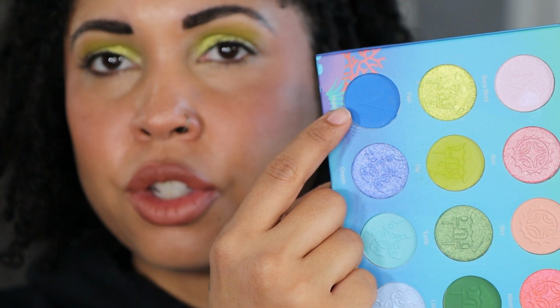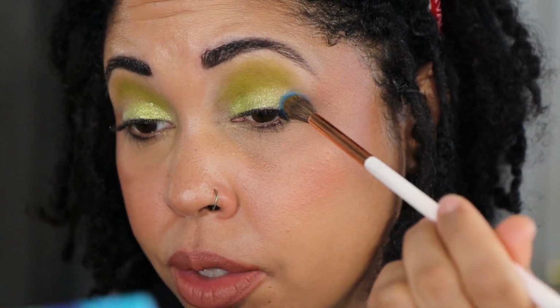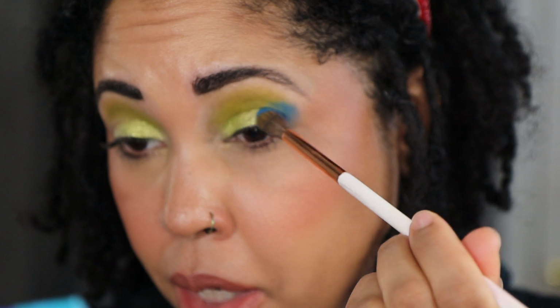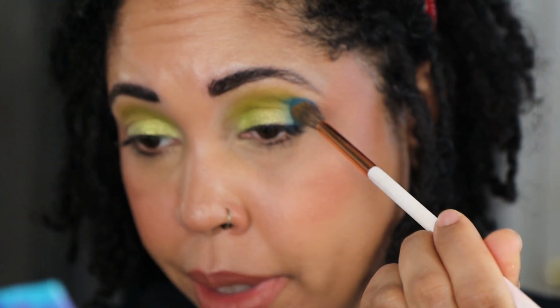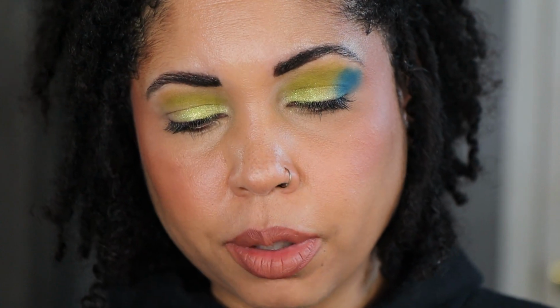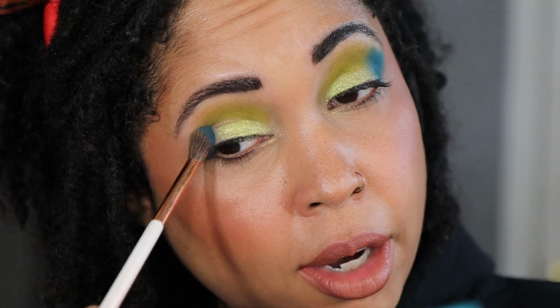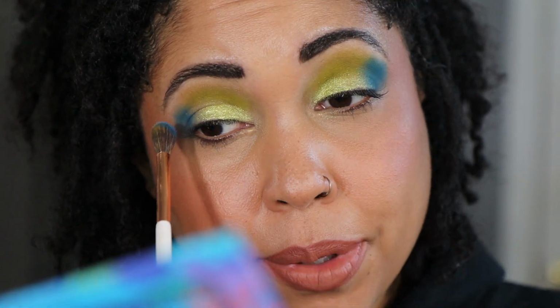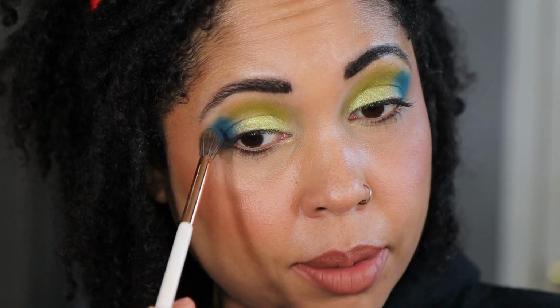Okay, now we're gonna go into the shade Hawaiian, and that's a matte blue. And I'm just gonna use the same Dose of Color brush to go ahead and put this in the outer corner for the moment. Ooh, this is a beautiful blue. Not usually my blues that I like to wear, but I really do like this with the yellow. I think that looks beautiful. I know it looks kind of crazy right now, but it will come together.